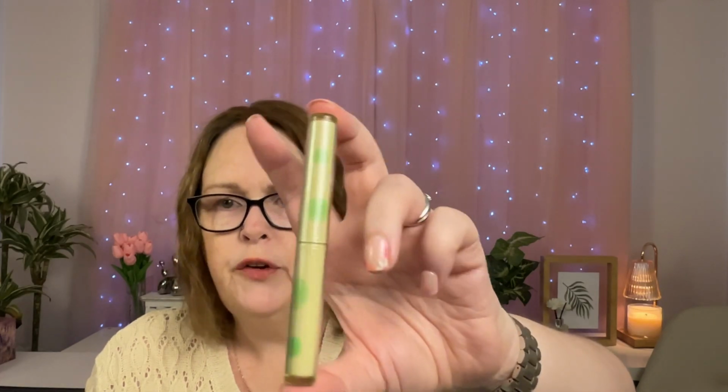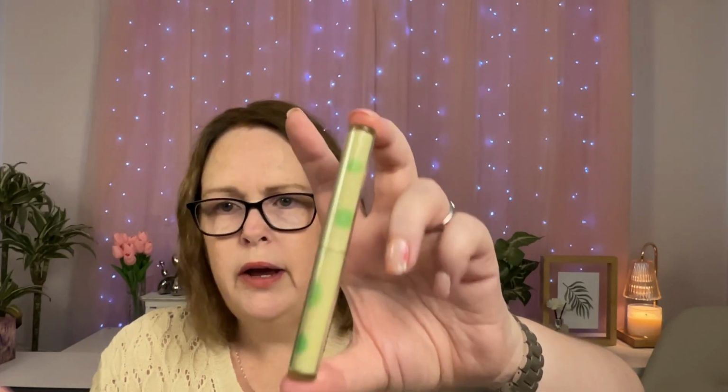The listing does indicate that there are 4 different possible packagings you can get. Essentially, they're all the same, except for how this one has kind of green marks on it. The other options are just that those marks are different colors, like pink or beige, or I don't know what colors are available, but that's the only difference in the packaging.